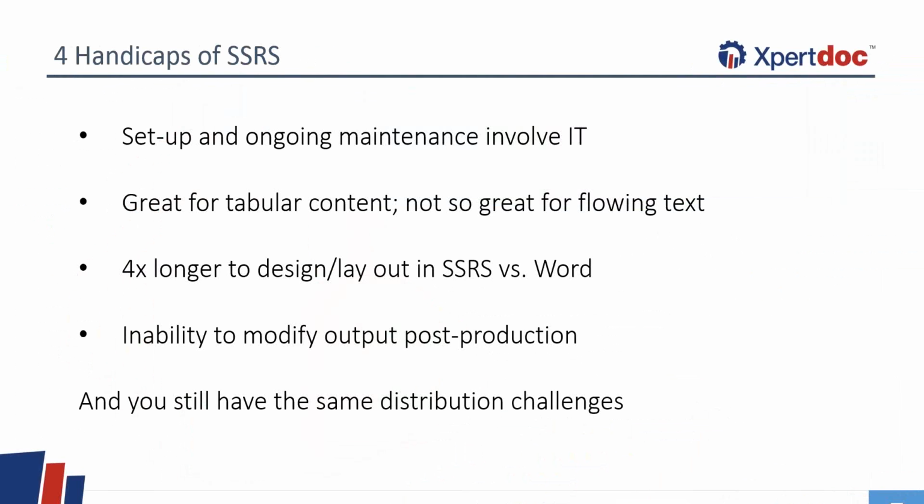Now SSRS does have an option to output to Word, but again, it's a Word rendition of a PDF file that is really not easy to work with. So for all intents and purposes, you can't really modify the output post-production. And then you have the same distribution challenges as soon as you've created that document. How do you get it to your customers?